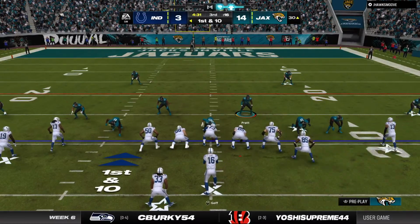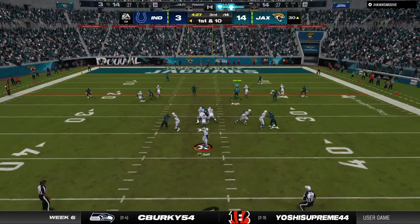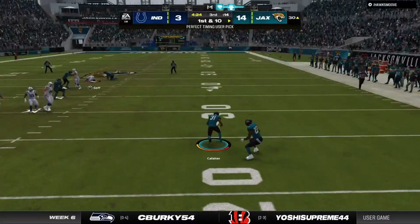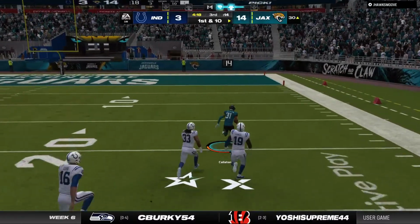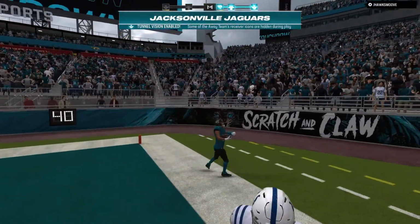1st and 10. To the air again. Goff. Oh, and a bad throw there. It's intercepted. Picked off by Bryce Callahan. And he will take this one home.